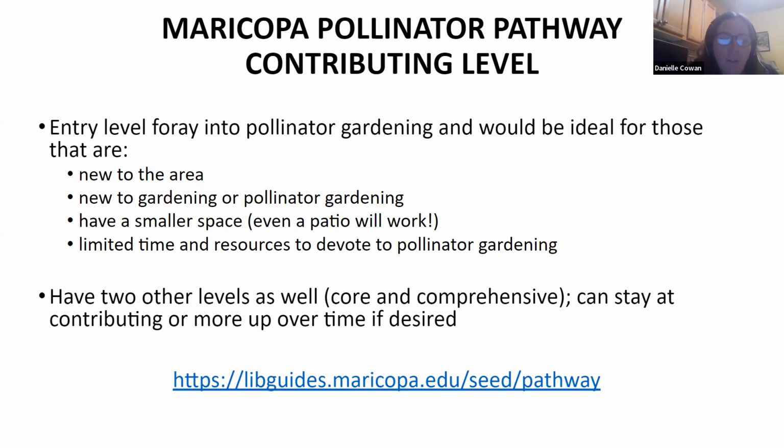There are 2 other levels, core and comprehensive, that add a whole bunch of other practices and more plants into the mix. So those are a little bit more demanding, and you can start at the contributing level and work your way up, or just stay at the contributing level. And that's a link to the website.